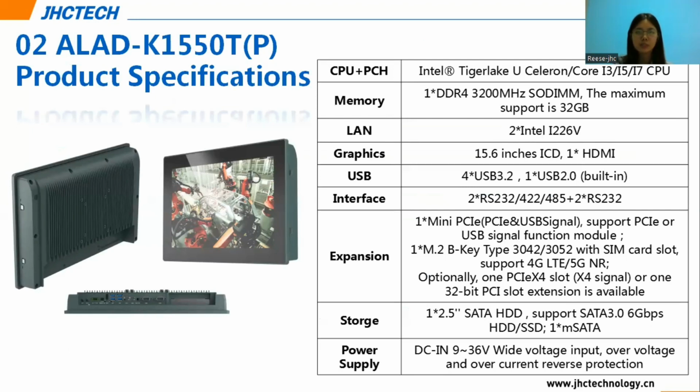About the CPU and PCH, it is equipped with Intel Tiger Lake U Celeron or Core. About memory, it supports DDR4 SODIMM. About the network, it has 2 Intel i226V network ports. About the graphics, it has a 15.6-inch LCD, and it can support HDMI display. About the USB ports, it has 4 USB 3.2 and 1 USB 2.0 built into the motherboard. About other interfaces, it has 2 COM ports.